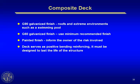Different engineers have different rules. We like to use, for all roofs, we like to use G90. For floors, we're willing to drop back to G60 or even a phosphatized painted finish if the owner understands that he's getting a lower cost for that deck, but he's also incurring a little bit more risk for corrosion.